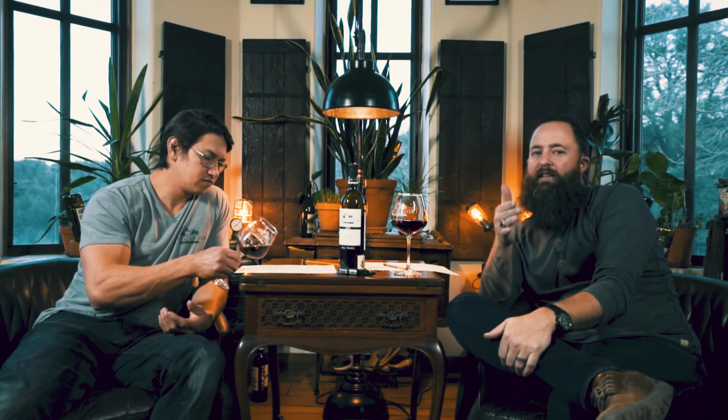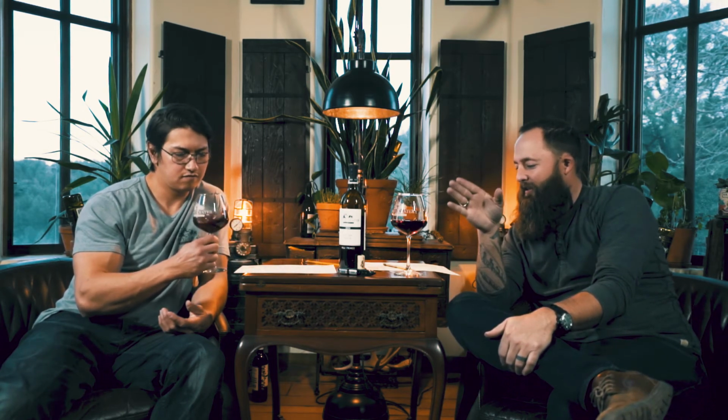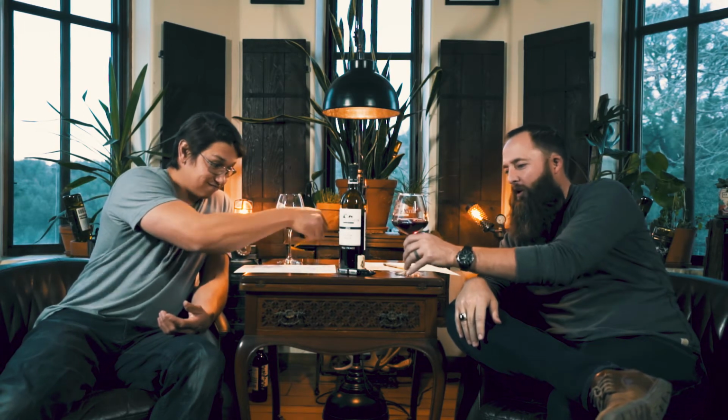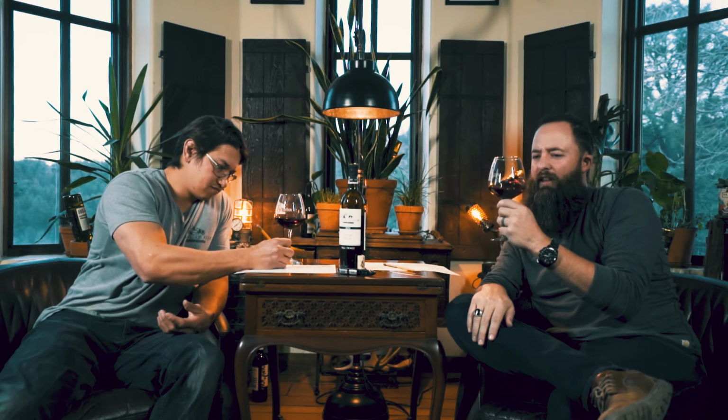So now you've taken the second and you've visually inspected your glass of wine, and that's the first step. And you see Fabian and I both starting to cheat a little bit here, but you can give it a swirl, right? And that swirl is just going to add that oxygen in.